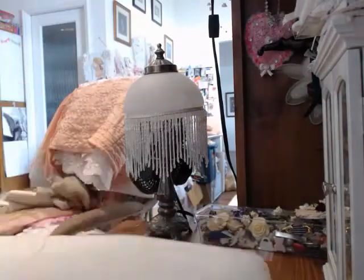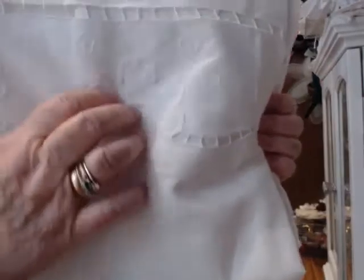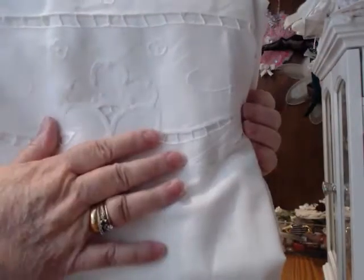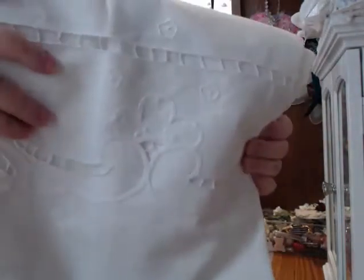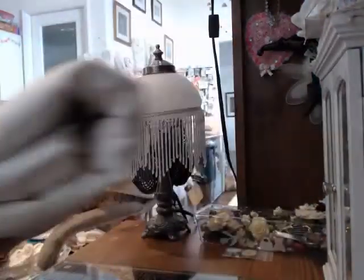Oh, you guys aren't going to believe this, but this cut work, Battenberg type duvet I found, and it is a queen size, and it still has the dry cleaning tags on it. Beautiful, absolutely gorgeous. So there's this whole queen size duvet cover. Beautiful, beautiful cotton, beautiful fabric.